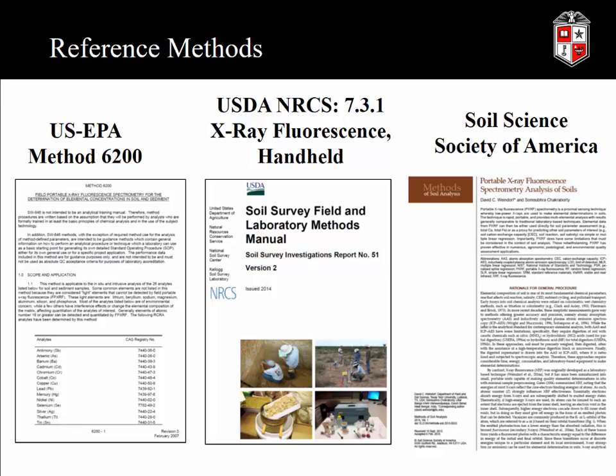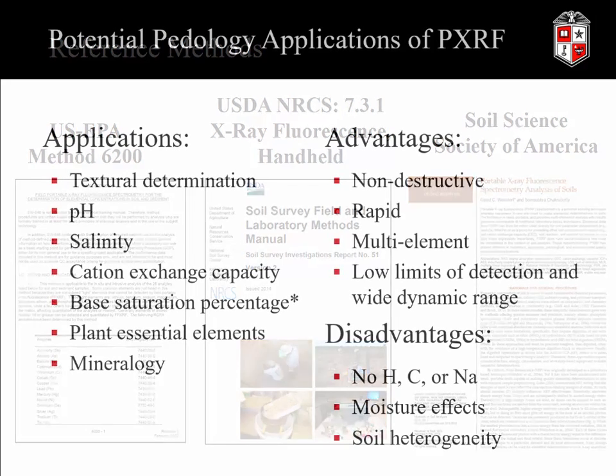There are several referenced methods available for the use of PXRF for soils analysis. One of those that's most widely cited is EPA method 6200. This came out in February 2007, and it is PXRF spectrometry for the determination of elemental concentrations in soil and sediment. The NRCS, which is a branch of the U.S. Department of Agriculture, has a referenced method for this in their Soil Survey Field and Laboratory Methods Manual that came out in 2014. And most recently, the new Methods of Soil Analysis by the Soil Science Society of America also have a method for that as well.